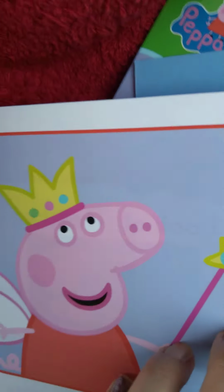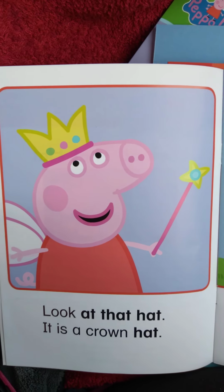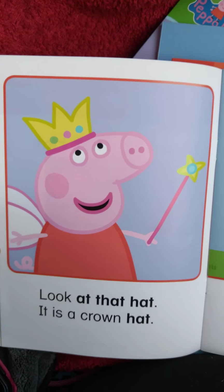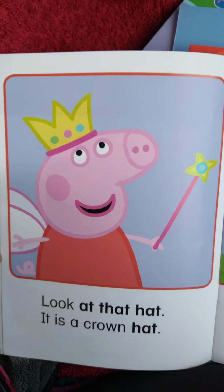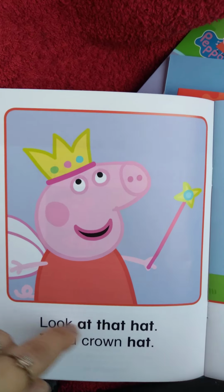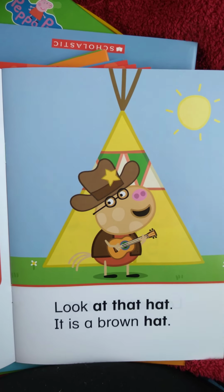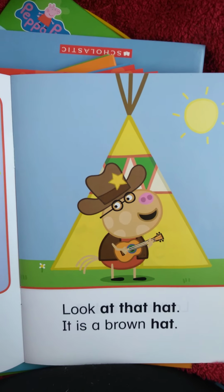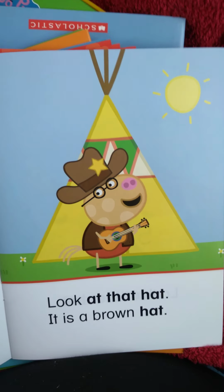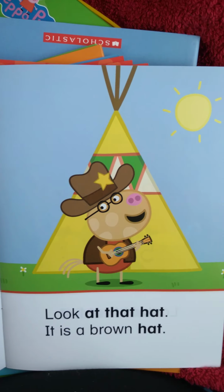Then Peppa Pig wants to play princess. So he wore a crown. We played princess, huh? He has wings and a little wand. And it says, look at the hat. Now he's a cowboy. I can't really tell the difference between the boy Peppa Pig and the girl Peppa Pig. Now he's wearing a sheriff's or cowboy hat. He's a farmer, a cowboy.